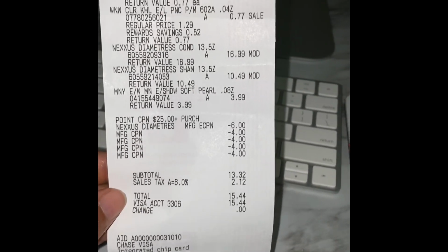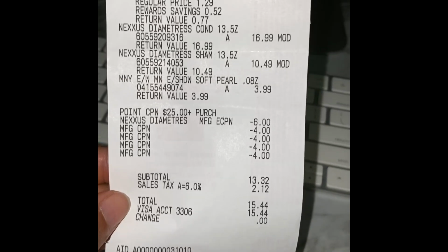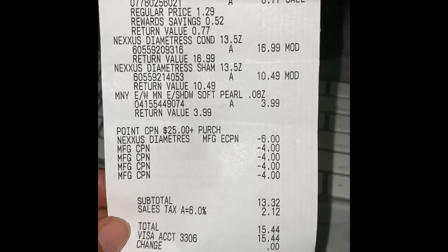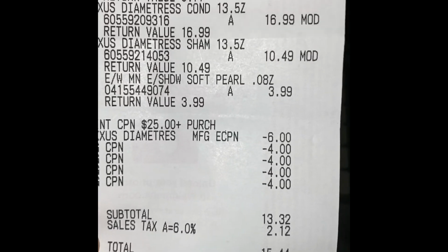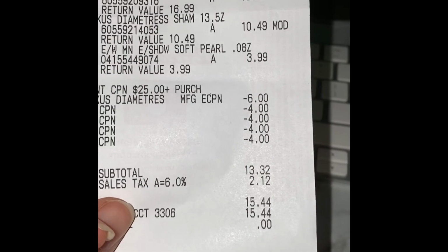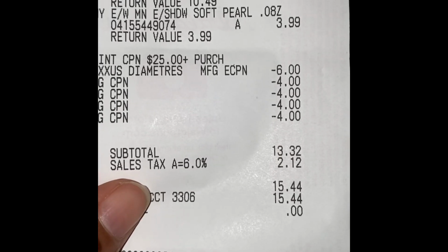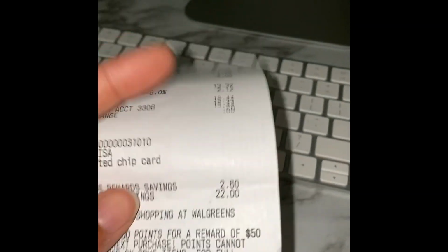Now, on this transaction, I could have most definitely used 10,000 in points. But at that time, I wasn't even paying attention to how many points I could use, because I was just so distracted by the price of the Nexus conditioner. But as you can see, right here in coupons, this is a total of $22 in coupons. In order to get to $25, I only needed to spend $3 more. As you can see, I did spend that $3. I spent $3.32. So I could have most definitely used $10 in points. But you guys, it is what it is.